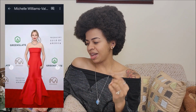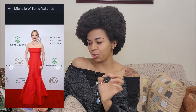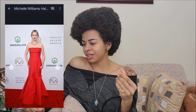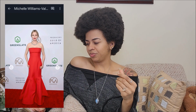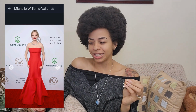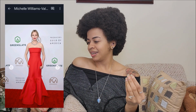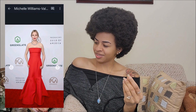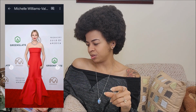Michelle Williams again in Valentino. It's a very, very nice dress. I wish the bows were a little more exaggerated. I wish they used ribbon instead of that just piped rolled fabric that it is. But other than that, it's nice. And you can see it has pockets. We like that. Yeah. I wish she would roll her shoulders back too.